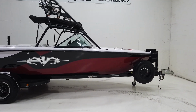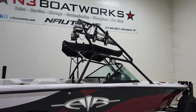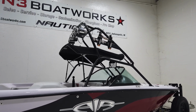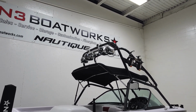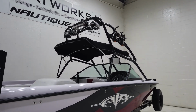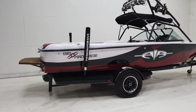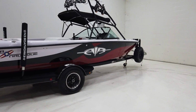Has a spare tire. Has flight control tower, flight clips, a custom bimini top, and some aftermarket tower speakers from Roswell that has a center light bar and then red lights on all four speakers. Also has a custom snap-on cover to go with it. Trailer will have new tires on it.